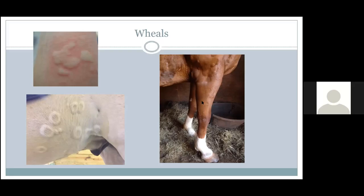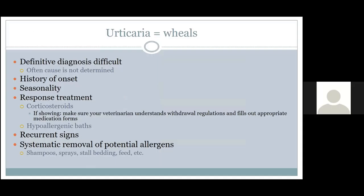But often it's difficult for us to reach a diagnosis, and we may have a certain history in that horse, that they have very recurrent episodes of outbreaks, essentially, of urticaria. It may be seasonal, maybe associated with a change in feed, a change in bedding material, a change in shampoo. There's a lot of different potential causes. Typically, we try to treat them initially fairly conservatively with a hypoallergenic type shampoo, so something that's fairly non-reactive. Probably the most widely available non-reactive shampoo that you could get for a horse would be straight Ivory dish soap or the old green type Palmolive.